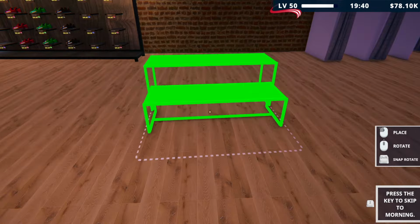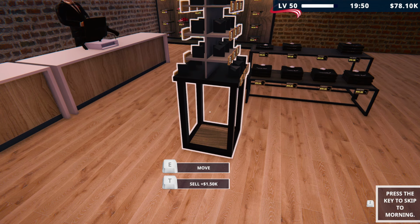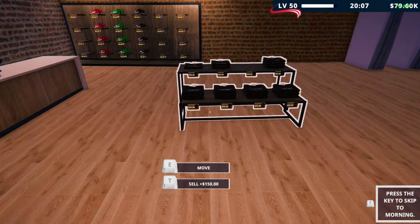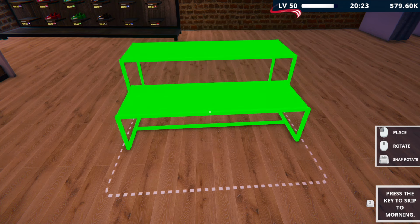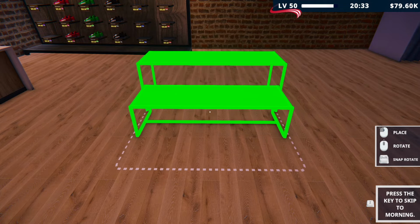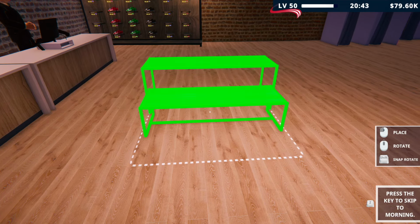So we're going to get four more shirt racks to do all this. I'm going to pack this up. I'm just going to get rid of this because I'm not going to worry about this. Can I sell it? I'm going to sell it for now. We're just going to get rid of that for now. And whoop, that is not snap rotated. So let's rotate that. And we're going to set one up like this right about here.